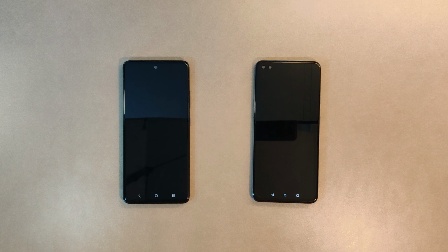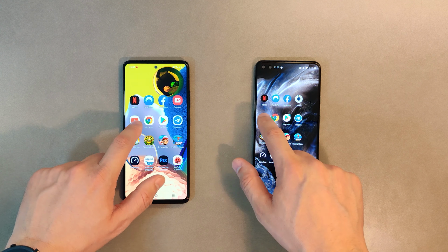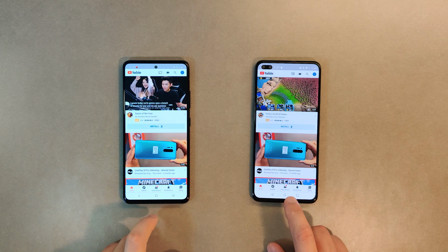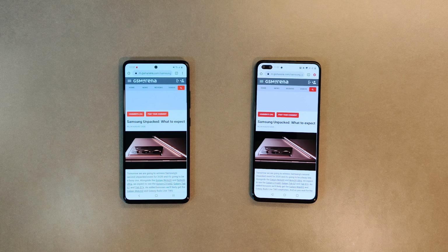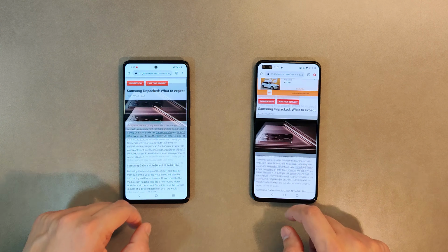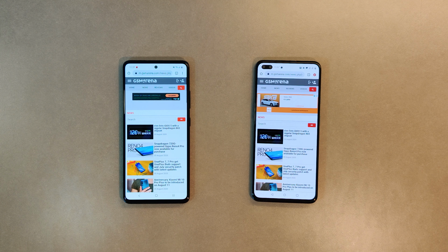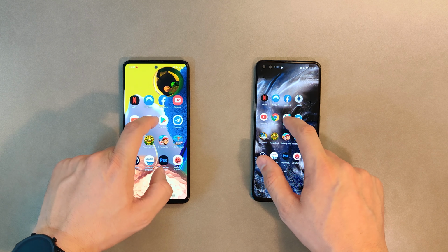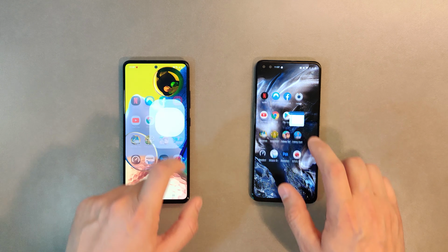Camera app. Again, very similar. Now let's try YouTube. A bit faster on A51. Now let's try Chrome. So very similar, but it seems OnePlus finished faster. Now let's try one link inside Chrome, and again very similar in terms of browsing speed on these two devices. Now let's try Play Store. Again, very similar performance. Both devices are really fast.